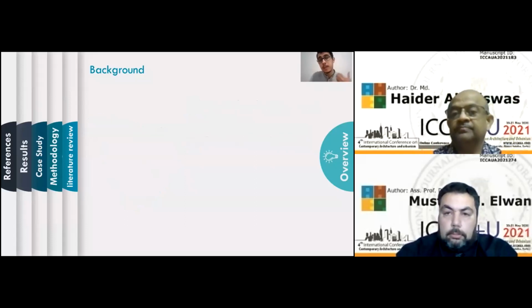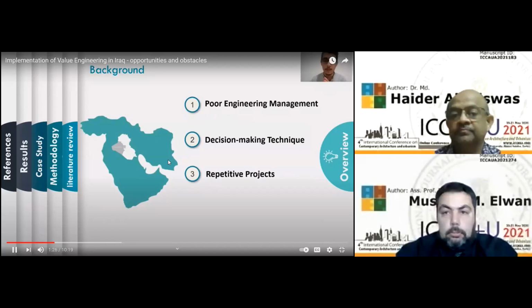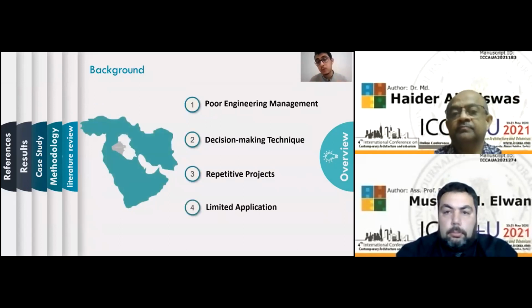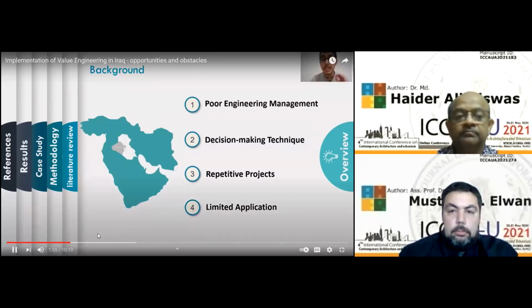And number three, which is the repetitive projects. The majority of the projects are just repetitive. And I'm not talking about highways or something like that. I'm talking about building construction on two sides: the housing and residential, and the commercial, administrative, or even educational buildings are just repetitive projects. And the other issue is limited application. We have quite a high amount of research on many aspects of engineering management, and of management and engineering in particular, but the application is very limited.